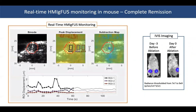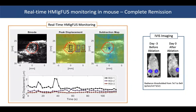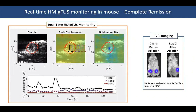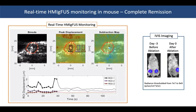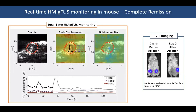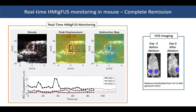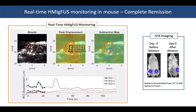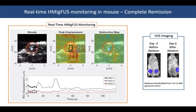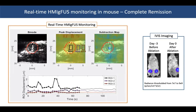Here are the results from real-time HMI-guided FUS monitoring in the mouse with complete remission. We see on the left the B mode acquired over the ablation duration. In the middle, the peak displacement, which is calculated as the HMI peak displacement at each pixel. And then the subtraction map, which is the subtraction of the initial peak displacement frame from the current HMI peak displacement frame to show the difference in displacement over time.